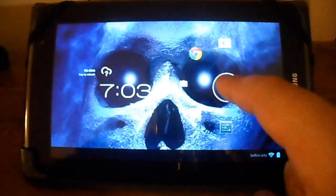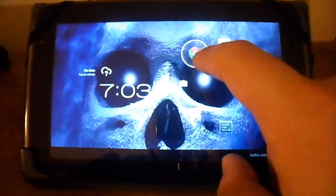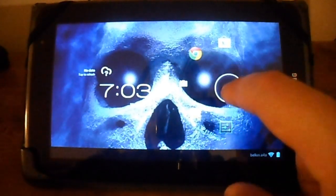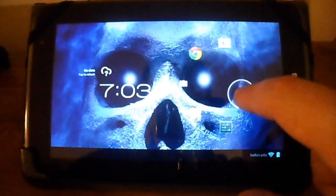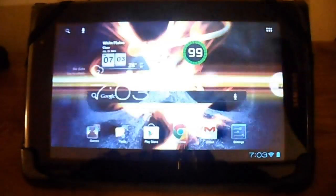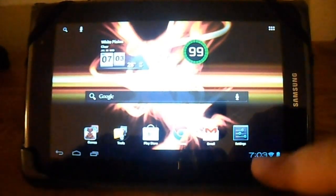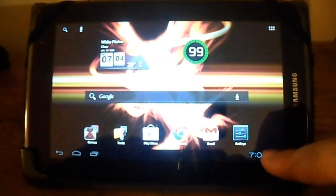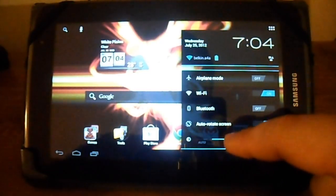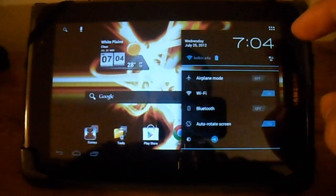Let's see. I can go to the Play Store. I can go straight to Chrome. I can go straight to the camera. I can go straight to the file browser. Or I can go straight to settings. For this, I'm just going to unlock, and I'm going to change the brightness so that it's not so glary or something. I don't think that's a word. Anyways, we're going to lower the... Wow, the brightness is actually fairly low, but we're just going to lower it more.